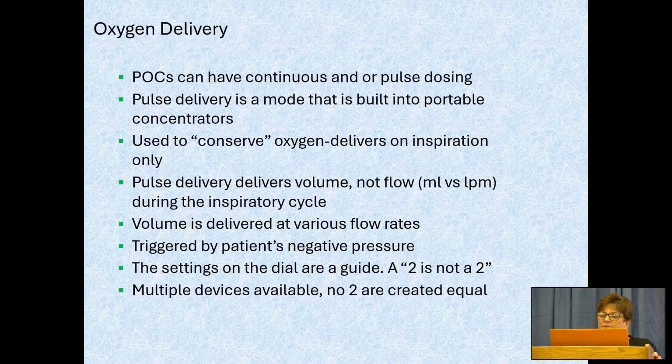So the pulse delivery, though, is built into these devices. And the idea is to conserve oxygen. Well, conserve oxygen can be held very loosely. We don't want to conserve too much oxygen, right?